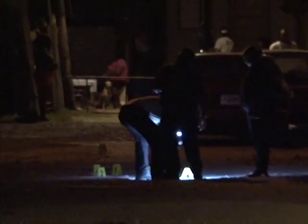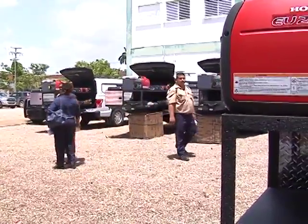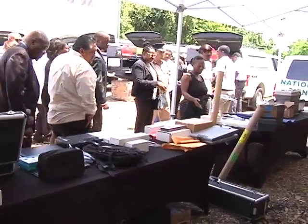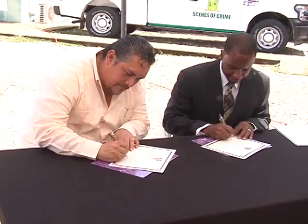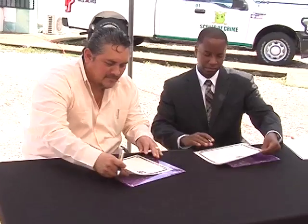Oftentimes, cases fall apart because there is a lack of eyewitness or an uncooperative witness. But these new specialized high-tech pieces of equipment will be used to bridge that gap. They will be used to gather materials to help strengthen the successful prosecution of cases with science-based evidence that's needed. This will no doubt enhance the quality of evidence that the technicians will be expected to bring into the laboratory for analysis. The better quality evidence they are able to retrieve, the more useful the analysis will be to the prosecution case. As we strengthen the forensic department, we will in turn strengthen our cases in court.